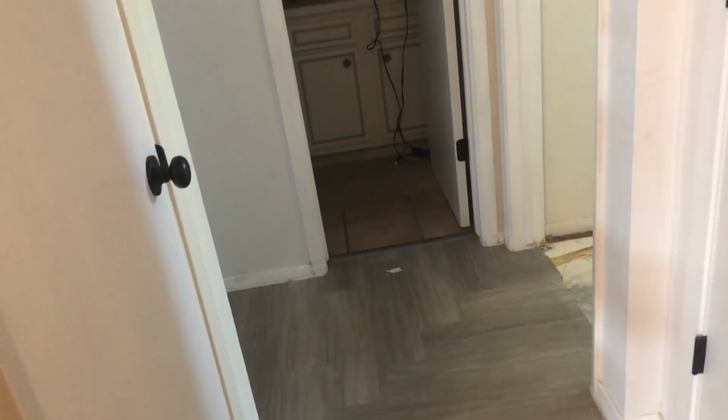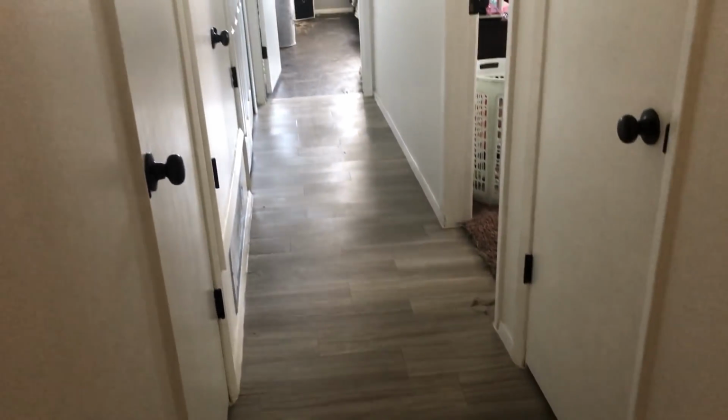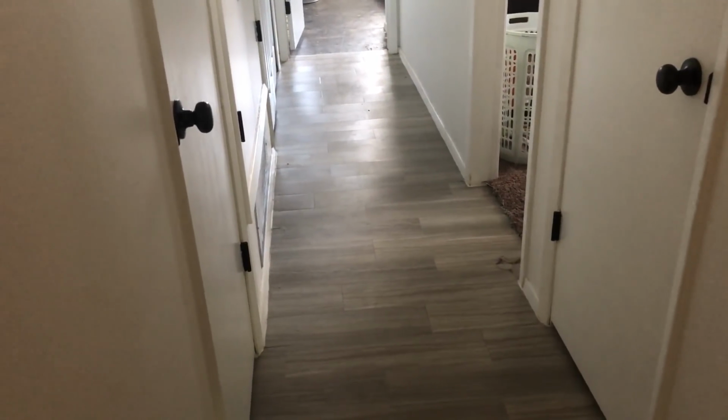So the whole house had this brown, nasty shag carpet from the 1970s, and it was pretty bad. And not only that, but they used to have animals in here. It was a rental home. I got it extremely cheap because of that. We had to end up pulling up all the carpet and laying down this really pretty floor. This was like one of the first things that we did. So I wanted it to look like a pier.